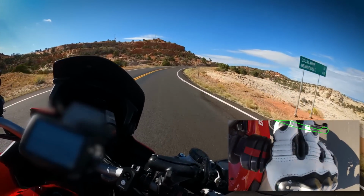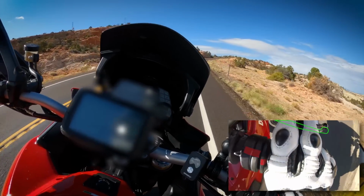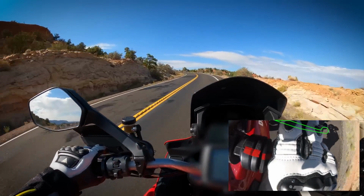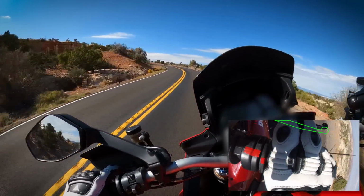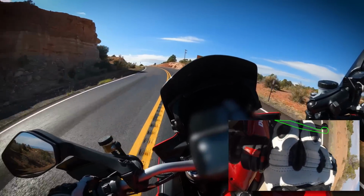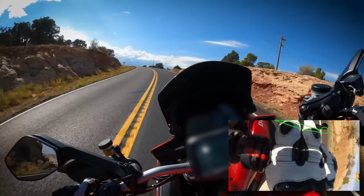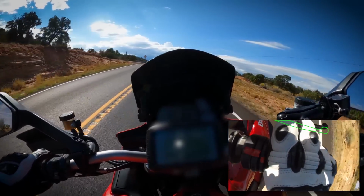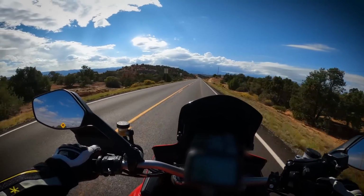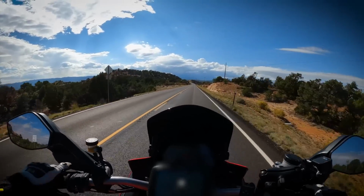Right, into the next corner. Up the hill. Nice, gentle, sweeping corner. We're at maintenance the whole way. Never really committing until I can see my exit. And there we go, guys.